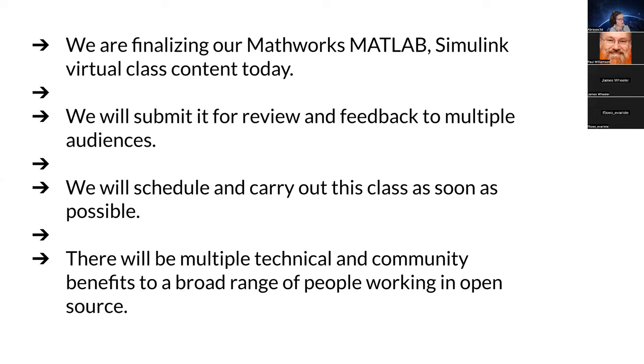But we have HDL Coder and we can get some technical support. We also get from MathWorks, with our license, a custom class. So what we are putting together is a class that will be virtual for people that want to take it. Yes, it will cost some money, and it will teach you digital communications, digital radio from an open source perspective. That is what we want to put into this: how to use these tools that we have access to through our startup license, how to execute fancy radios with code that you own, that you can publish, that can then be used as a baseline for other designs.